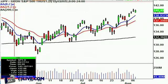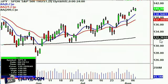We'll take a look at the chart in the morning just to get an idea of what I'm talking about, what we do from here, how we should think about this market, and how to position ourselves potentially for what may be to come. So let's take a look here. I'll flip over to my charts. This is the daily of the S&Ps. We're looking at the spiders.